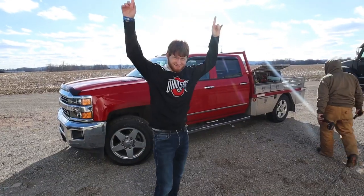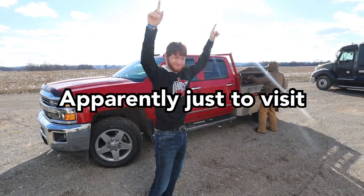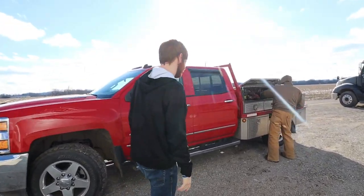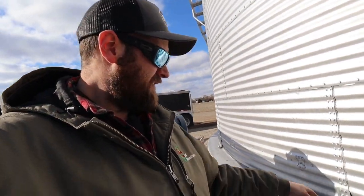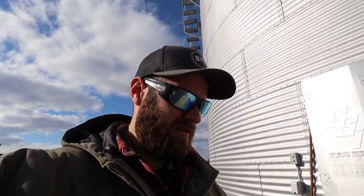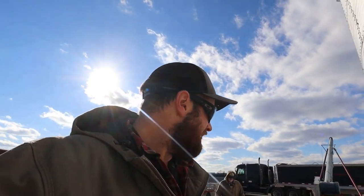Hey there, the prodigal employee has returned after about a 30-day absence. All right, we gotta make a panel to mount that box to. Since we're not gonna get any more corn hauled in there anyways today, we're just gonna go home and do that. Hopefully it won't be as windy when we go to mount that back on there.